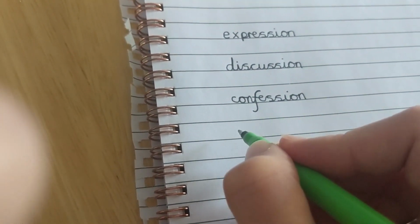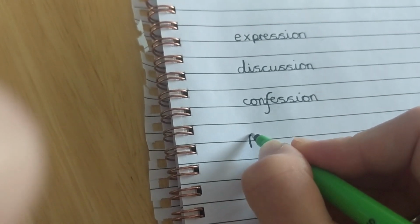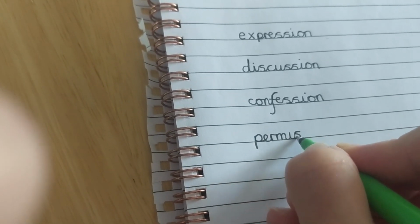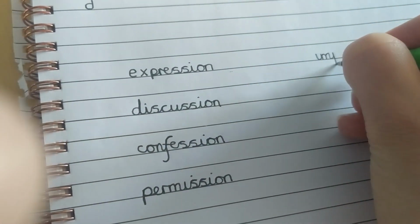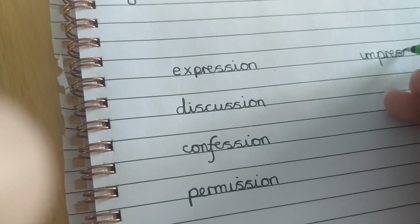Number 4 is permission. Again, this is a descender, so it goes underneath your line, and you don't take your pen off until you get right to the end when you're dotting your I's. Spelling number 5 is impression. Your P again goes underneath the line because it's a descender.